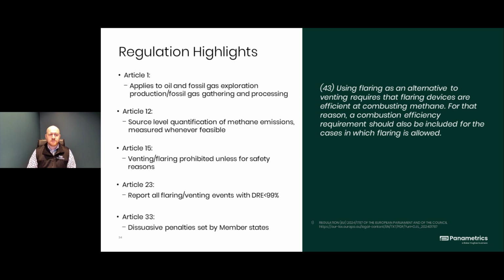Article 1 starts off and defines the scope of the regulations to apply to both oil and gas exploration and production, as well as gas gathering and processing. Article 12 talks about the source level quantification of methane emissions and how it should be done in accordance with OGMP 2.0 technical guidelines and measured whenever it's feasible. Article 15 talks about, once again, how flaring should be reduced only for safety reasons. However, flares in themselves won't disappear. They're still required to operate as necessary. It's just the continuous nature of them that needs to be removed.